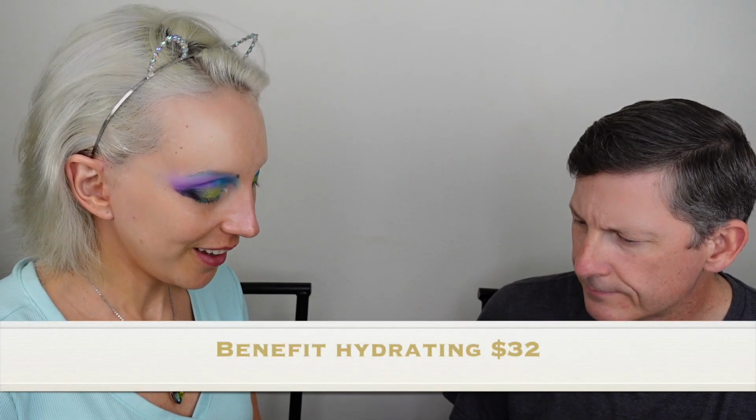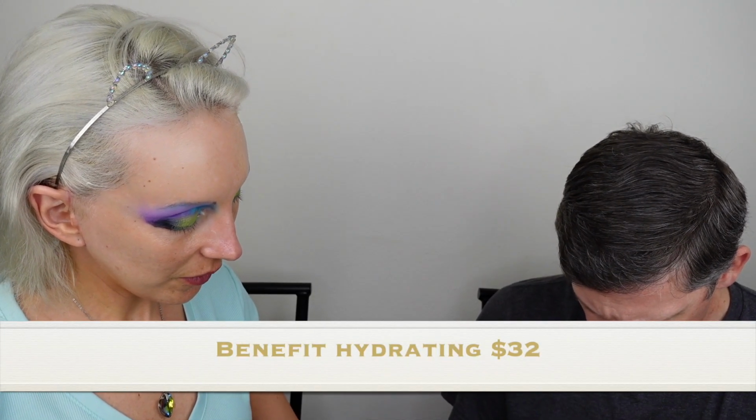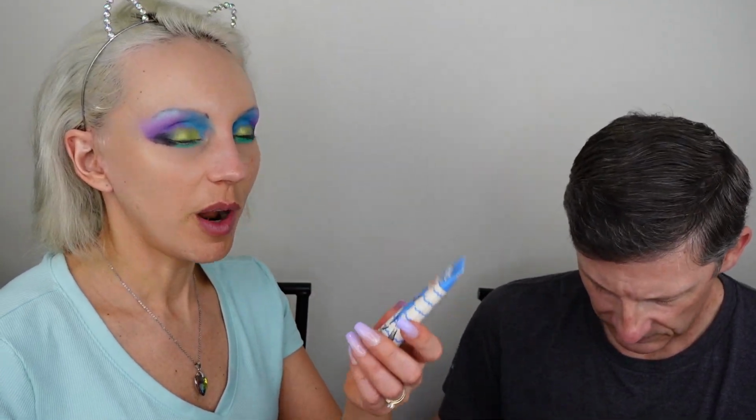Everybody loves when I say that. It's number two. Number one is what? More expensive. Ha! I got you. Wrong! Number one is Catrice Prime and Fine, and Catrice primer is $8. Benefit primer is $32. So which one are you going to use? The blue one. So he goes for more expensive options. Got the expensive taste all of a sudden.